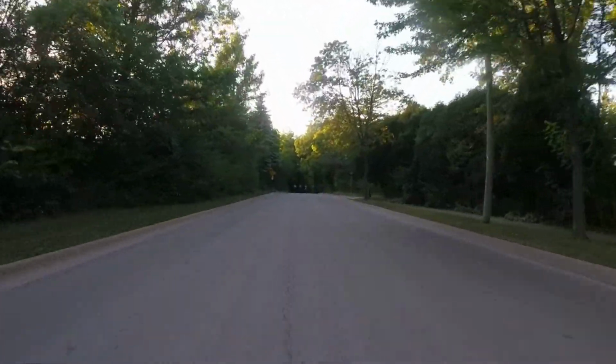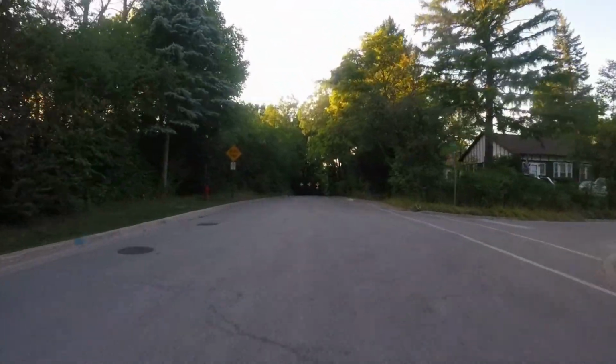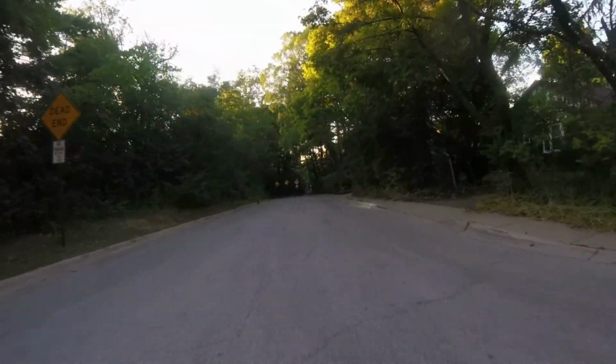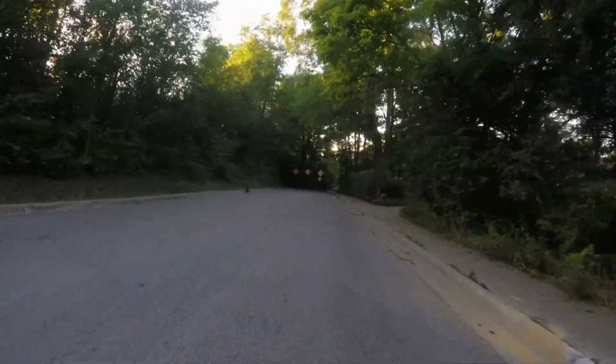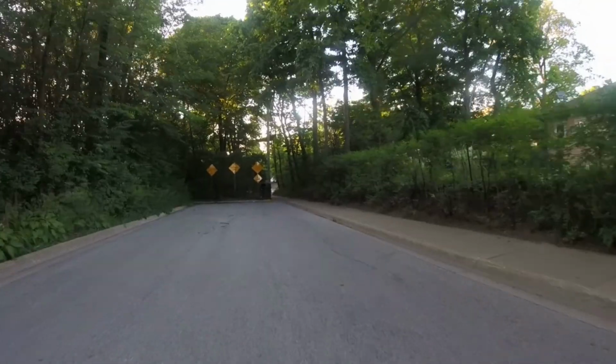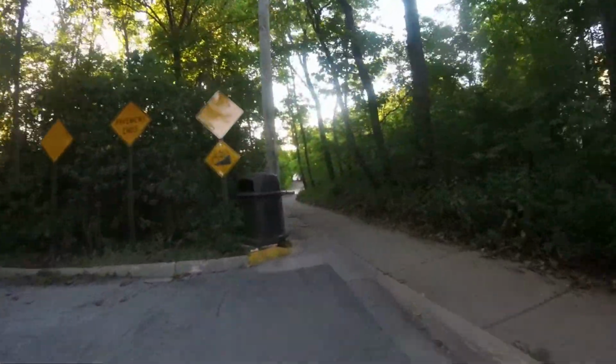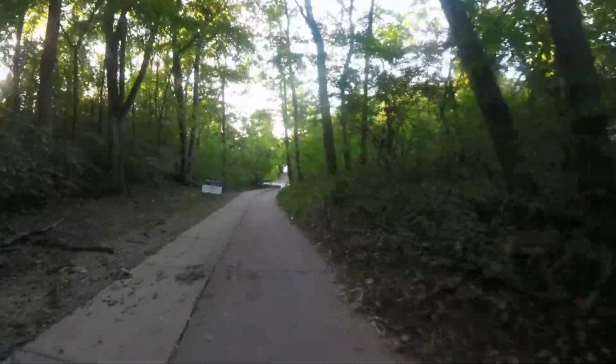So here's the portion that I was talking about where it's going to appear that you're just running out of path to run on, but if you just go past these signs, there's a cat on the left that we managed to scare up. It absolutely did not hear us coming until the last minute. Stay on this path, and then you're going to come to this busy road.